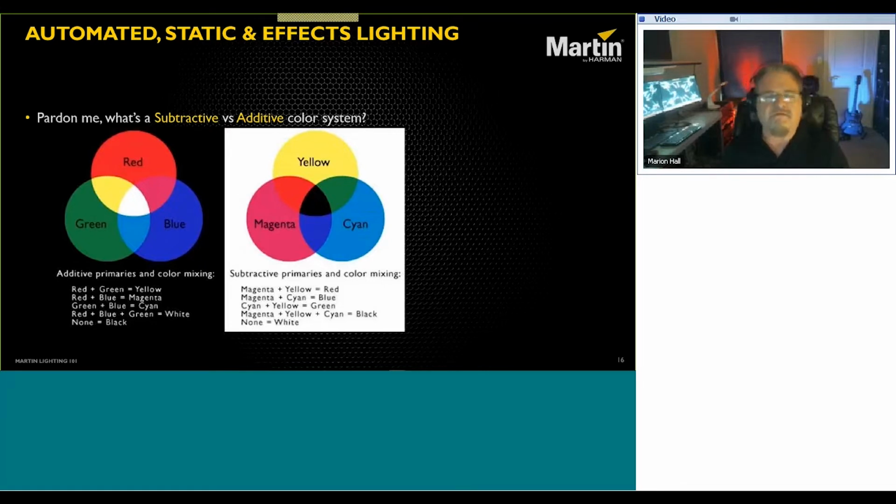So in most of these moving light fixtures that you see, not only with Martin, but some of the other companies and so forth, what they essentially have is filters that gradually move in and out of the light source to change the color. So that's a subtractive color system. The source is a white light, but you're essentially using these filters to subtract color.